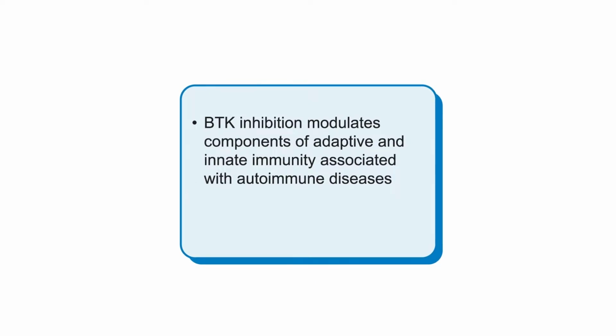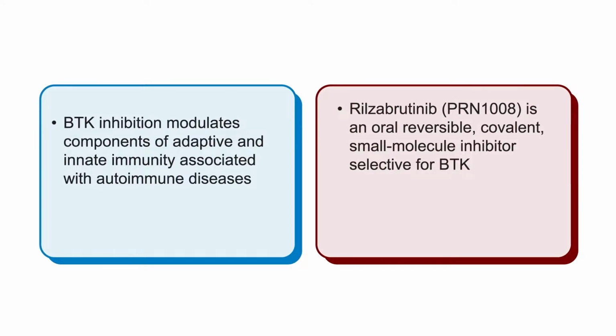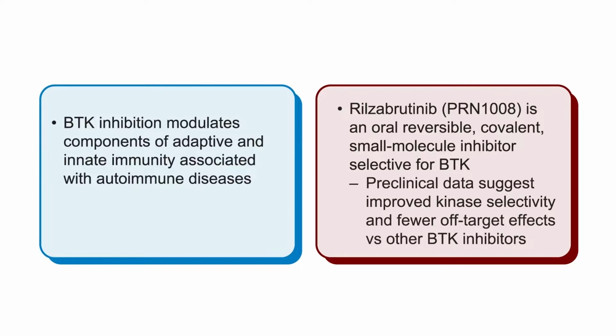Now let's talk more about the recent clinical evidence and how to integrate this novel inhibitor into our day-to-day practice. So BTK inhibition modulates components of adaptive and innate immunity associated with autoimmune diseases. Rilzabrutinib is an oral reversible covalent small molecule inhibitor selective for BTK. And preclinical data suggests improved kinase selectivity and fewer off-target effects compared to the other BTK inhibitors that many of you may be familiar with using.